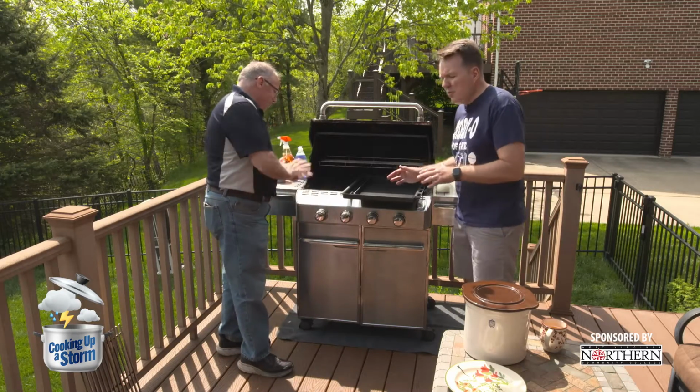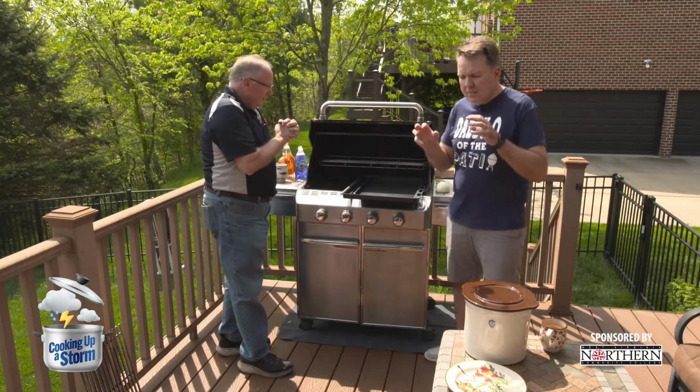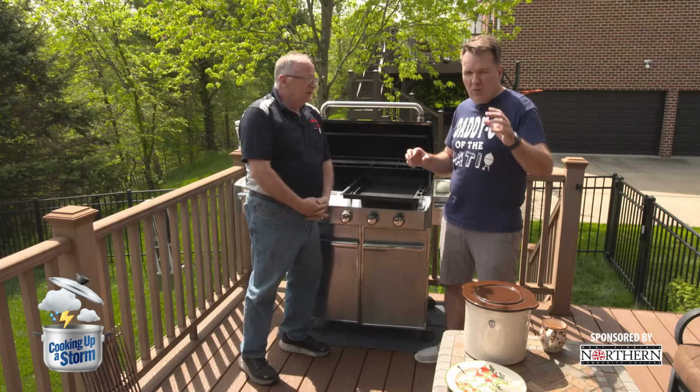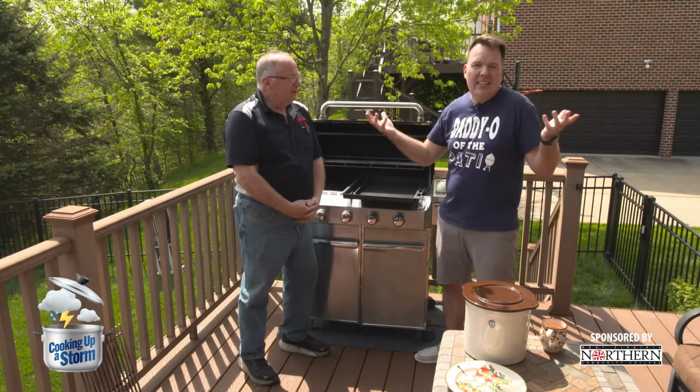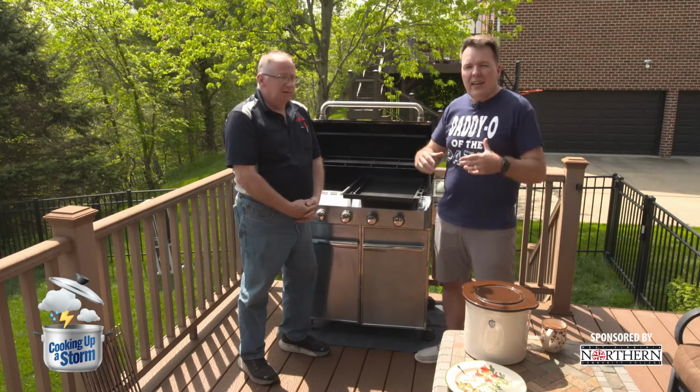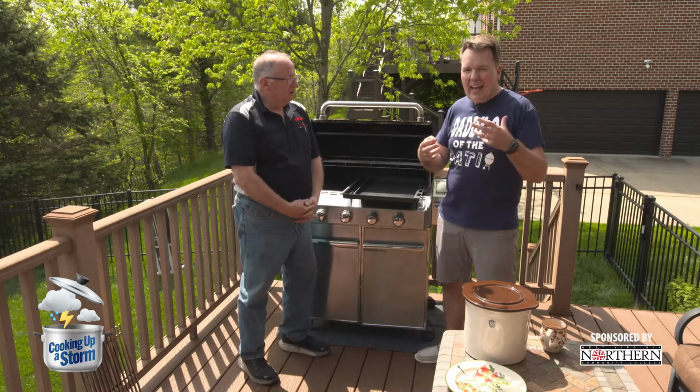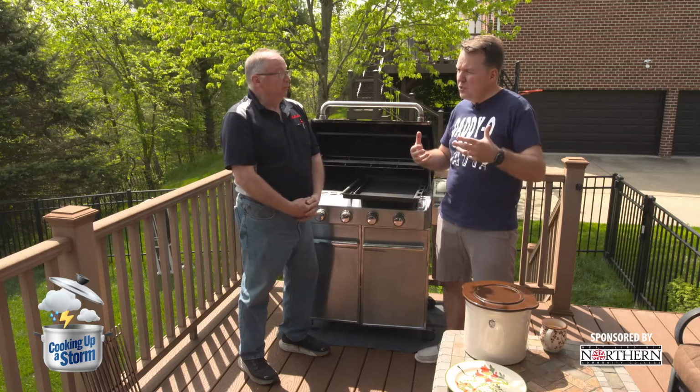Okay, so we talked a lot about the grill. What we're going to do today is make steak, but we're going to make a steak on the grill and one on the griddle. It's sort of done, at least I do them, a little differently. We're going to show you how to get a good sear on your steak, and we're going to do a taste test to see which one tastes the best.